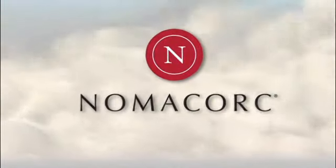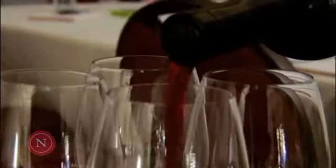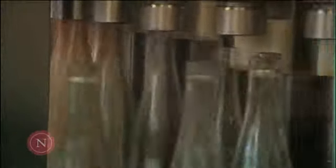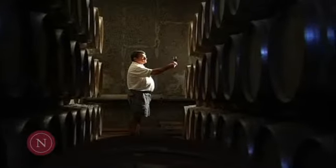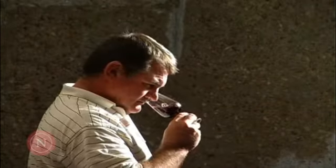Nomacorc, the global leader in the manufacture of alternative wine closures, believes strongly that oxygen management throughout the winemaking process and wine closure selection are critical to optimal development and preservation of a wine's aroma, flavor, structure, and color. The wine industry's understanding of oxygen management and the ability to control oxygen during the various stages of winemaking has historically been limited by the lack of accurate, versatile measurement tools that are suited to the winery environment.